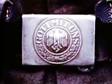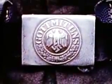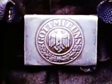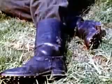Apparently, the old Prussian warlords who have been running the army for years began to have doubts about their own invincibility when they designed this buckle. The inscription Gott mit uns means God is with us, and was counted on to bolster the confidence of their soldiers long before the present regime took over.